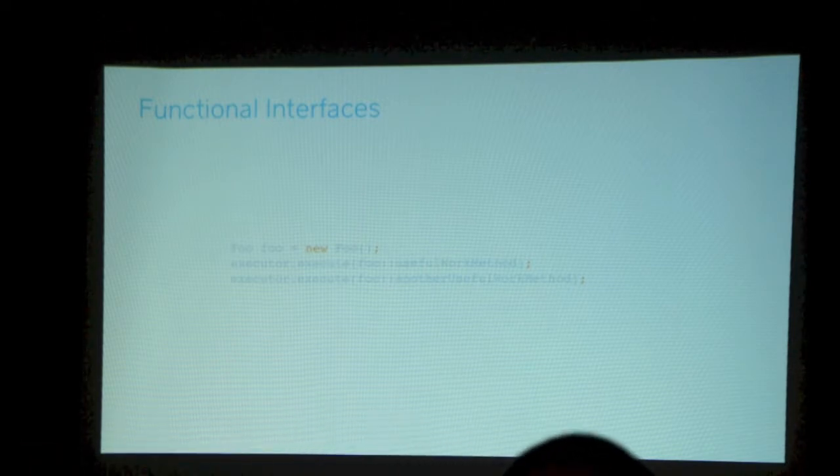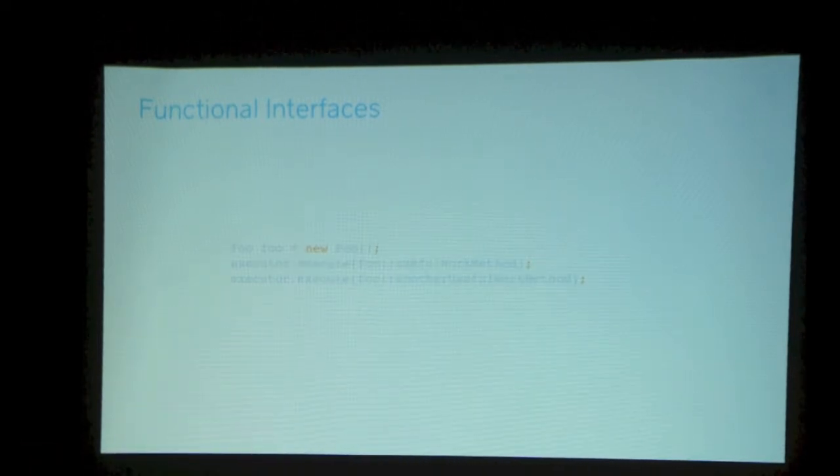So the method name doesn't match. What's that? Runnable. The method name is run. Yeah, no, but it doesn't matter what the method name is.